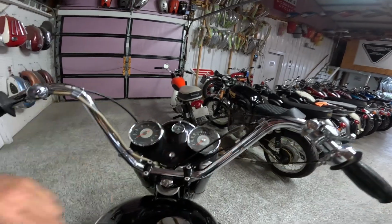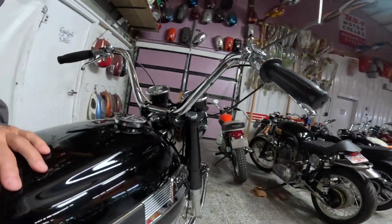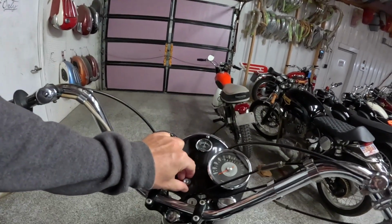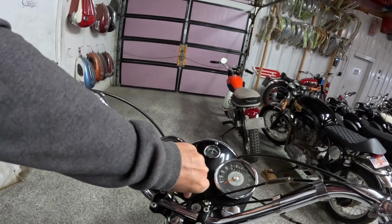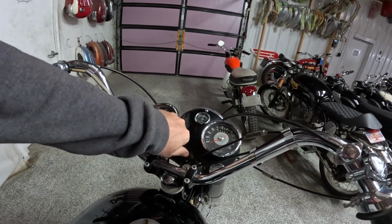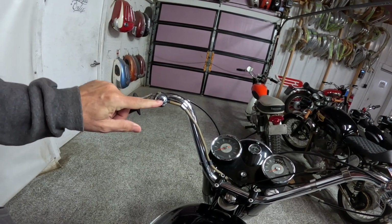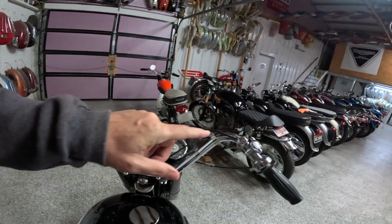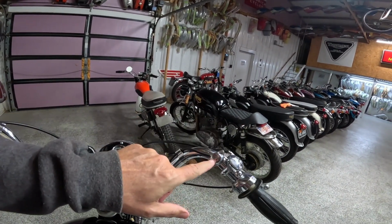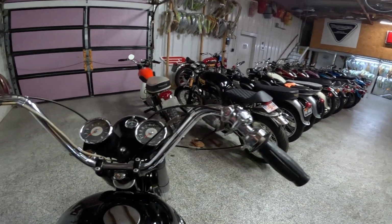So I don't know where the key is on this, but here's a switch here for the light. It would have off, daytime running, on. Turn that back off. High-low right here, horn right there, clutch of course. Over here, I would guess that's a kill switch right there. And then this is choke, and of course the gas.